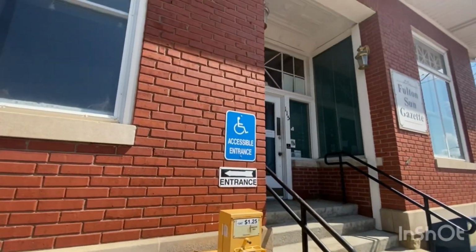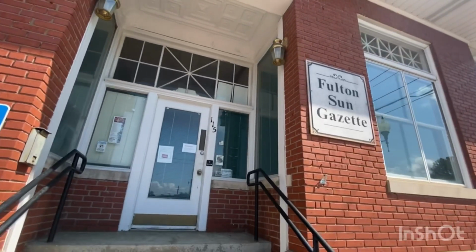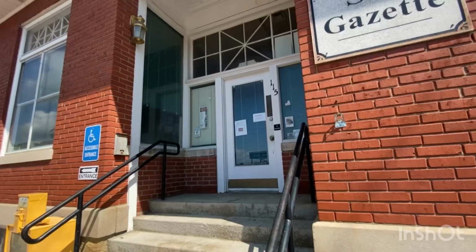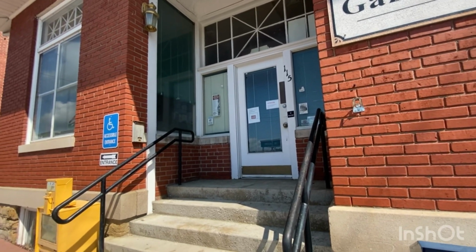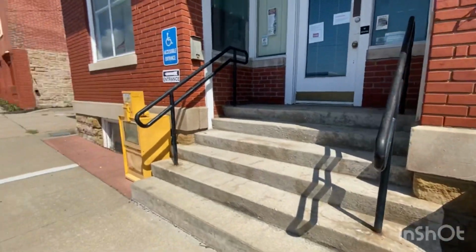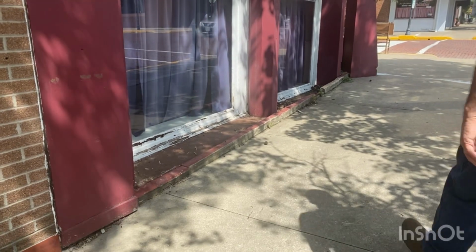So this is the Fulton Sun Gazette building. Inside, we'll ask if they would let us see down in their basement so we could see if there's a door down in the basement that's been bricked up. So we are on Court Street and 5th Street, and we're going to check out these downtown buildings and how they are mud flooded. You can see here's some more evidence.